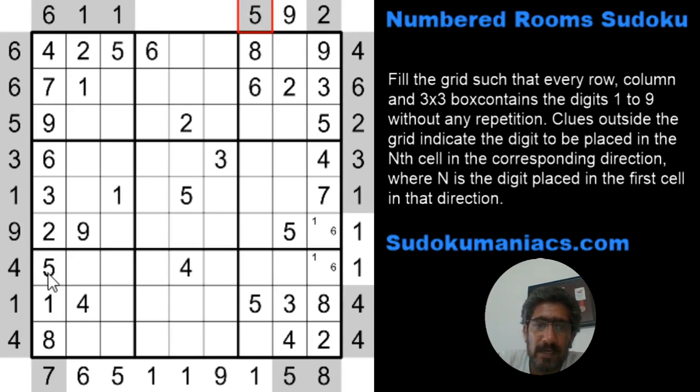Correct? By classic rules, 5 can't be here, so it has to be either here or here. But let's see, if I place it here, that would mean the 1 has to be in the 5th position, which would bring it here. But we already have a 1 in the 5th position. So 5 cannot be here. This becomes my 5, which basically means the 9 is in the 5th position, and I get a 9 here. So good progress.